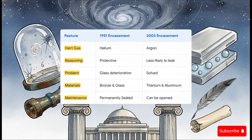You know, the science of preserving these documents is absolutely fascinating. The original cases from 1951 were filled with helium, but they had a major flaw. Moisture got trapped inside, and it caused the glass to deteriorate. So the new cases from 2003 are a marvel of engineering. They're made of titanium and aluminum and filled with inert argon gas. Why argon? Well, its atoms are bigger, so they're less likely to leak out. They can even be opened up for maintenance. It's truly space-age technology protecting 18th century promises.